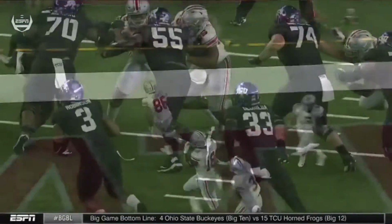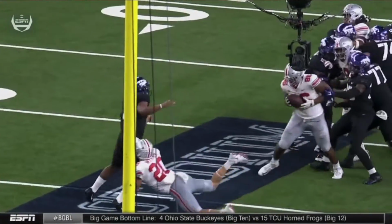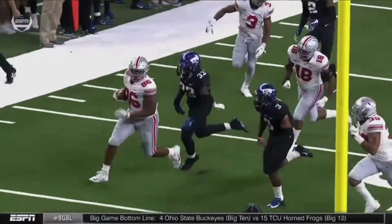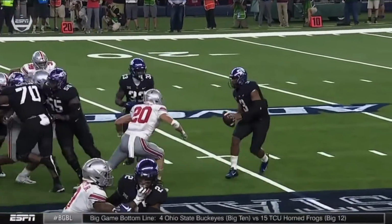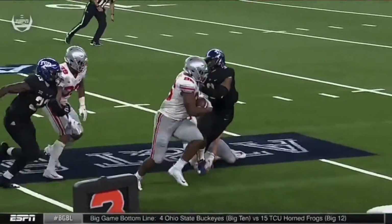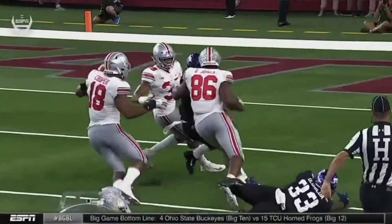For me, he's a guy, if you're looking for an interior pass rusher, he's going to be one of the top guys to look for. I don't know if he's a first-round pick if he declares, but he's definitely got the ability to rush the passer from the inside, and that's definitely something to keep an eye on as he continues to progress through the season.